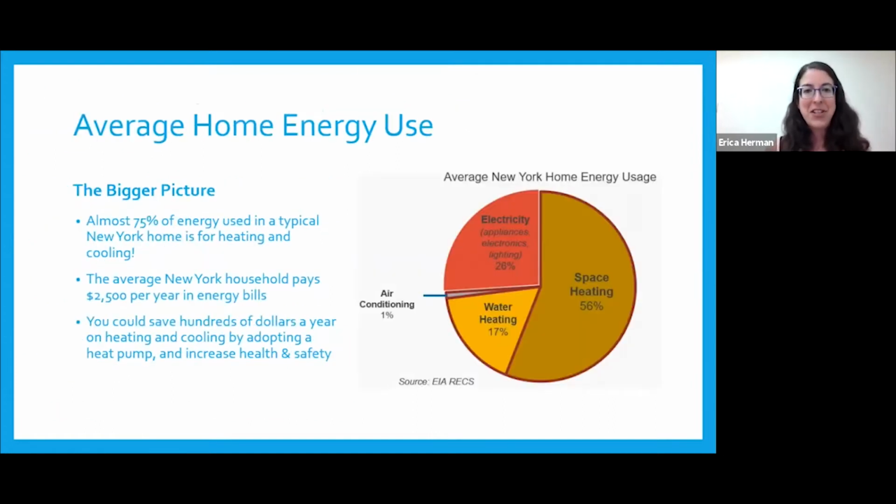To look at a bit of a bigger picture before we dive into heat pumps, I want to mention that about 75% of our energy usage for a typical New York State home is for heating and cooling. A small percent is for air conditioning, because not everyone has access to that, and it's cold up here, so mostly it's heating. But the average New York household is paying about $2,500 in their energy bills per year. And that's anything from folks using pellets or wood, kerosene, oil, natural gas, etc. So by switching over and checking out heat pumps as an option, you could save hundreds, if not more, a year with this awesome heating and cooling technology.